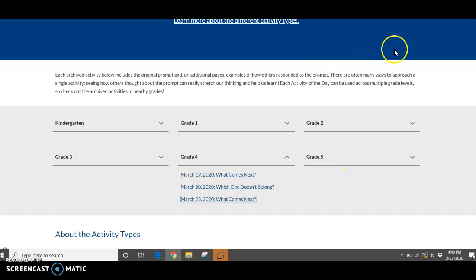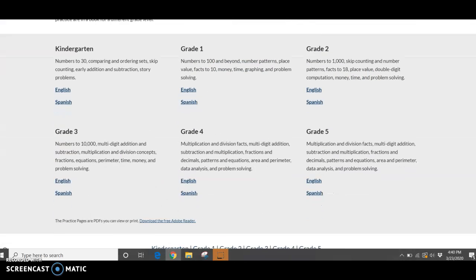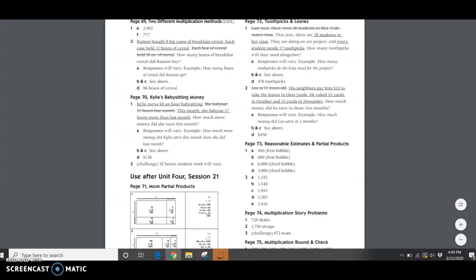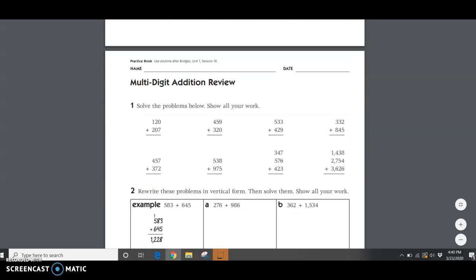So there's that. If you go up at the top up here, you can't see it, but there is something called practice pages. So if I click on practice pages, then they have practice pages for each grade in English and Spanish. So if I go to the English version of grade 4, it is just loads and loads and loads of practice pages with answer keys. So you could decide something that looks nice for you. And these are all made by Bridges.